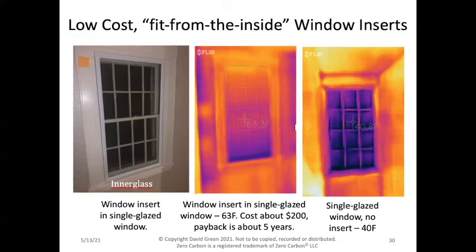So if you were sitting in this room in front of that 63 degree window, you'd be feeling perfectly warm. You wouldn't be feeling cold at all. However, if you were sitting next to the 40 degree window, there'd be a cold draft across your feet as the cold air moves down the window. And you'd be feeling very cold in your face because there'd be no heat coming to your face from that window. So these things are very cheap. They're about $200 each, and they pay back in about 5 years.